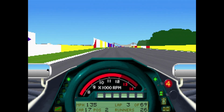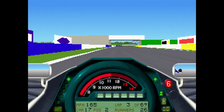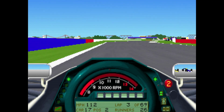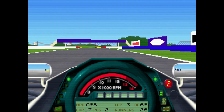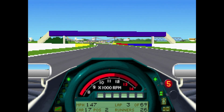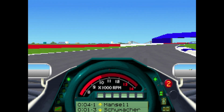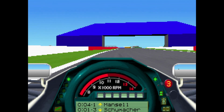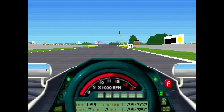Here comes Patrese all over the back of me. Mansell disappearing into the distance. Patrese went for it behind me there. Here comes a Benetton. They're all over me at the moment. Might be a bit of a train. Bit of a cork in the bottle at the moment. Mansell's getting away. 4.1 seconds. It's Schumacher behind me now. 1.3 seconds behind. Here comes Schumacher.